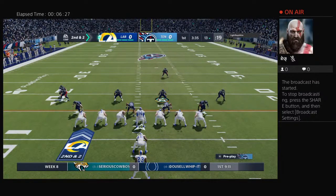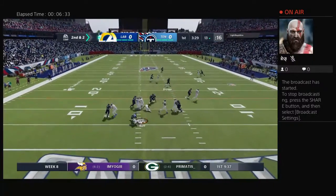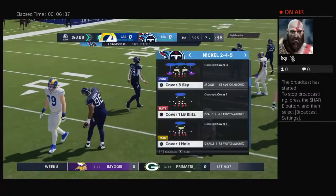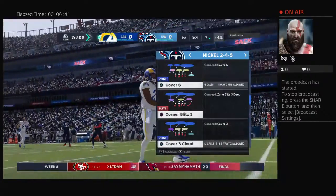And big-time options. You might want to think about play action and try and get something cheap right here over the top. And he's taken down. Back at his own 7. It's Jeffrey Simmons that time who got in to record the sack.